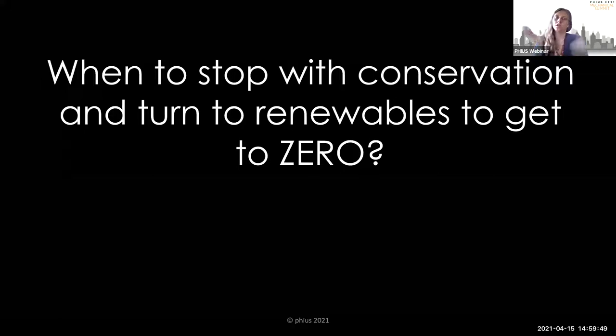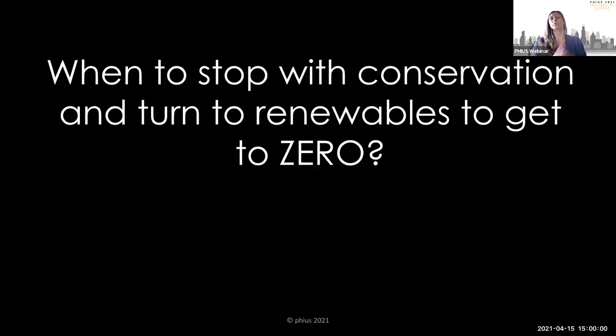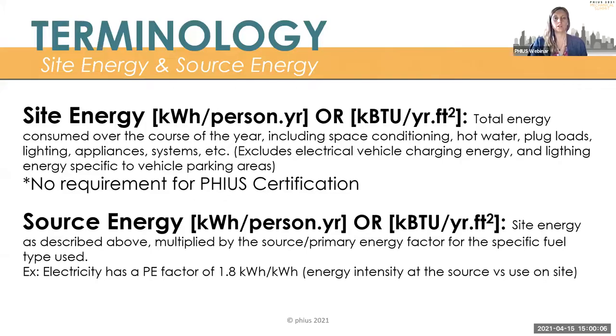So we figured out how far you go with passive measures, but then there are active measures. You can get better equipment efficiencies, better appliances, better lighting, lower plug loads, whatever. You can apply more principles to lower your energy use before turning to renewables. So we had to set a limit there, or a target. The terms that we're using here are site energy, which is all the energy used in the building that shows up on your utility bill. There's no requirement for Phius certification, but we do start with site energy to get source energy.